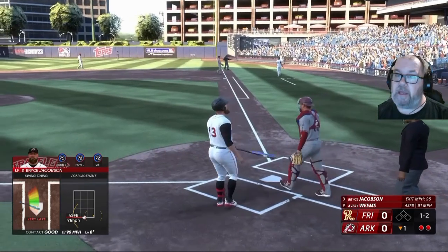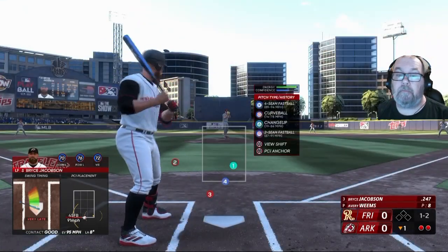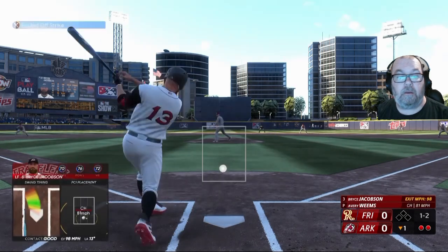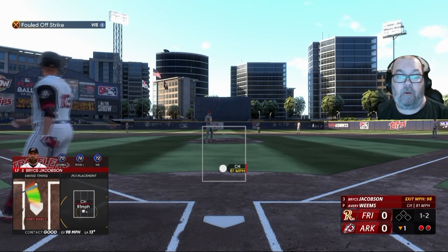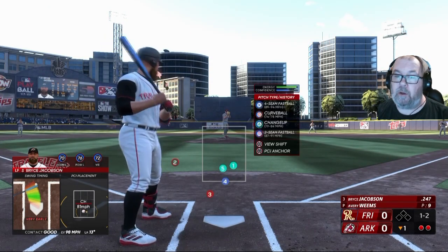Okay, a little bit late. Really great change of speeds. He goes off the off speed to the fastball, and the hitter doesn't know what's coming next. Fouls it off, still 1-2. Early on a changeup. That's really the only issue with that one.